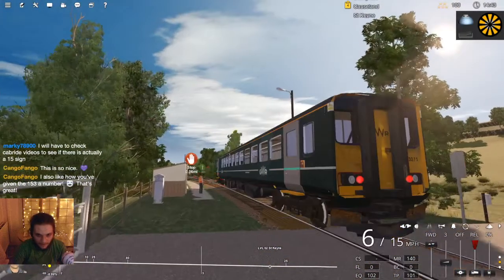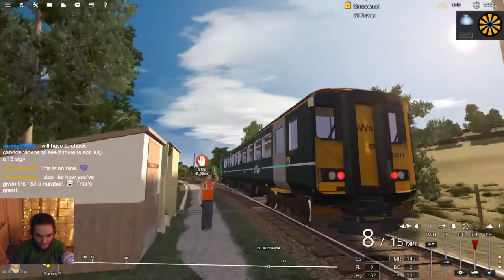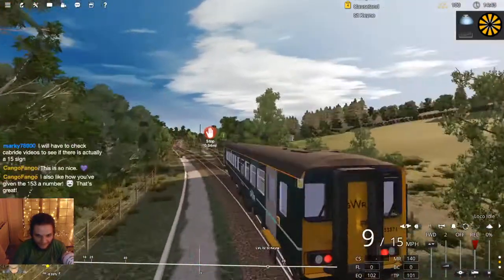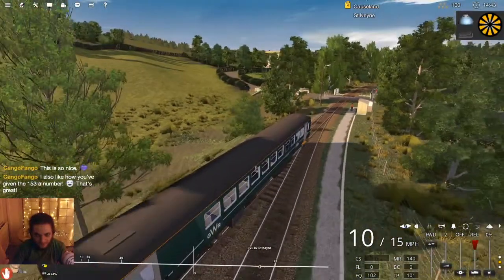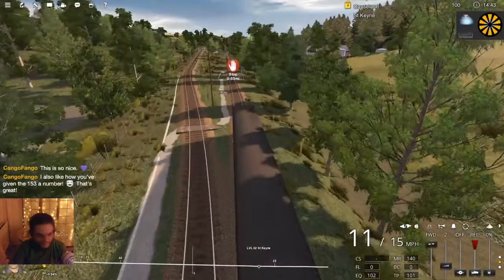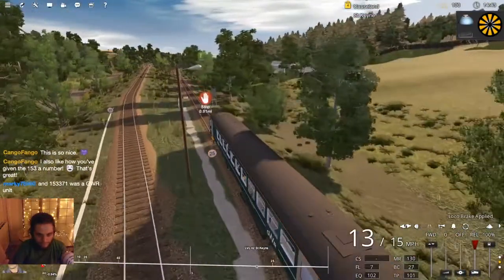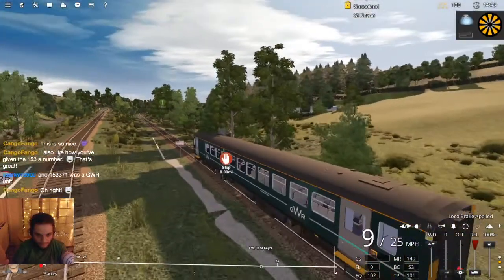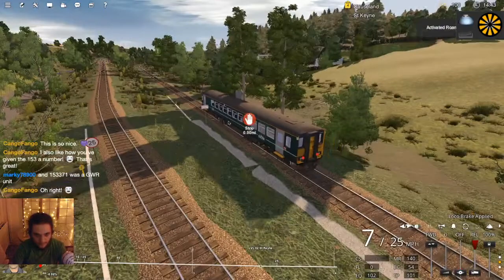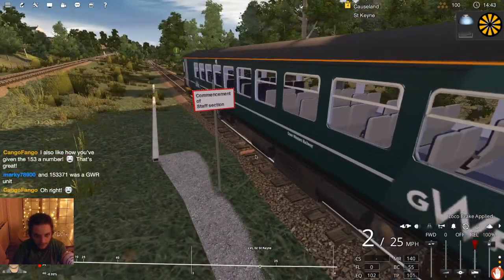Oh, and this is the thing that you showed. There is the guard. Look, he's actually out there, telling me to carry on. Layers are a wonderful thing in Trainz. You can do so much with them. Like, what does that sign say? Commencement of staff section.